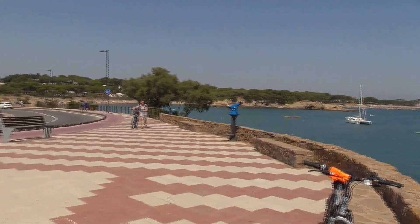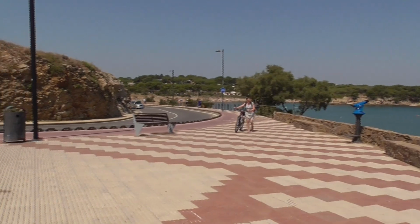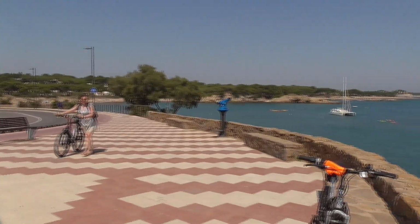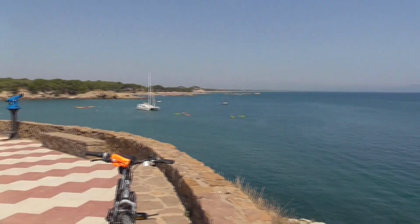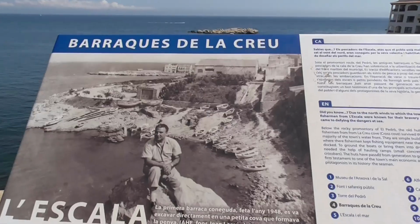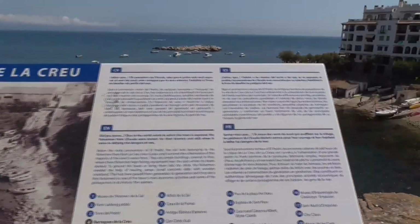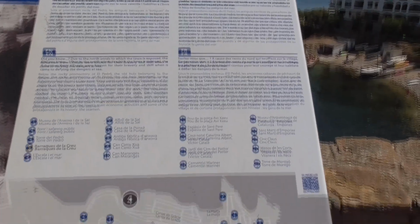And this is the windy hill that we've just been up. Easy to walk up if you don't want to cycle it, as you can see, my wife doing. This is the name of the town, Escala. There's a little tiny plaque. There's a bit of English writing about the history of this area and a map.